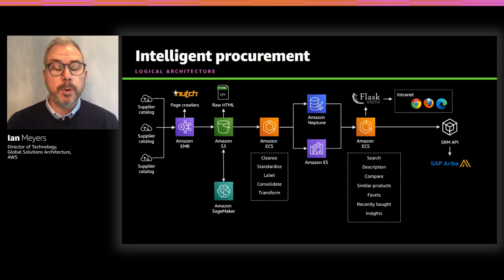And those are all exposed then through a Flask application running on ECS into the intranet application browsers. And then the ECS services in the background also integrate with the procurement API, in this case SAP Ariba, in order to actually dispatch the purchases that end users select.